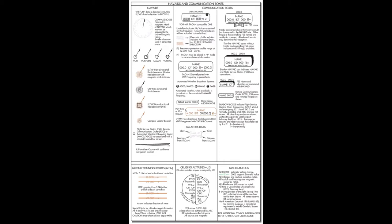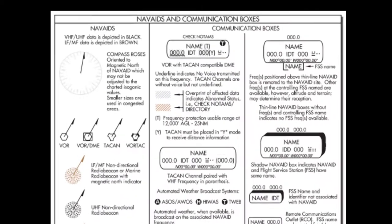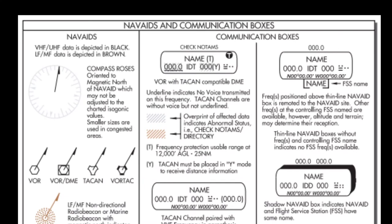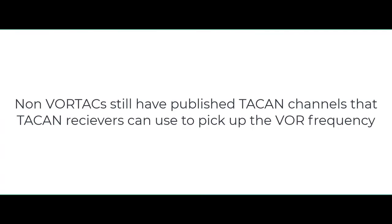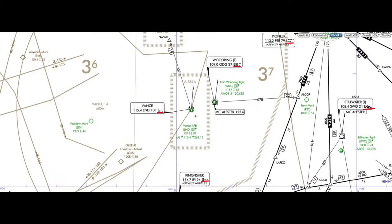On IFR low charts, VORs have communication boxes associated with them. These communication boxes give you a lot of important information. First of all, the VOR's plain English name will be displayed at the top. Below that will be the VOR's frequency. Next, they'll have the three-letter identifier. If it's a VORTAC, it'll have the TACAN channel, and then the three-letter identifier in Morse code. Some communication boxes even share the lat-long coordinates of the VOR.